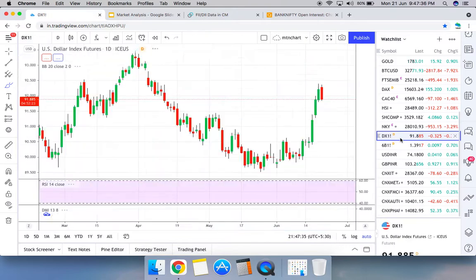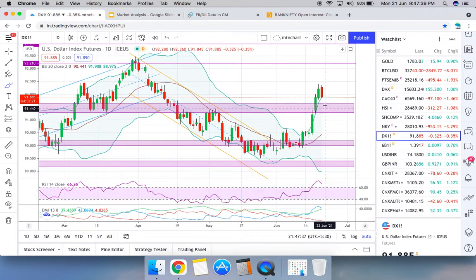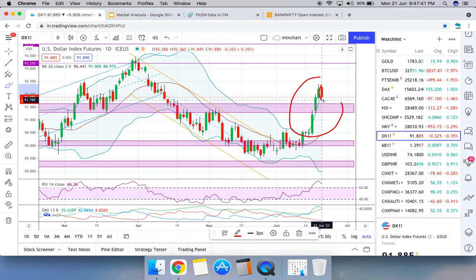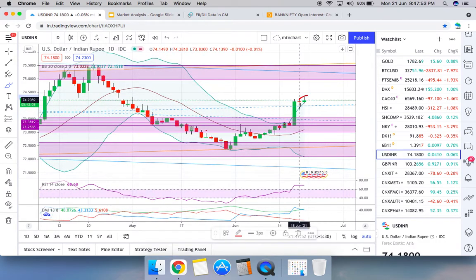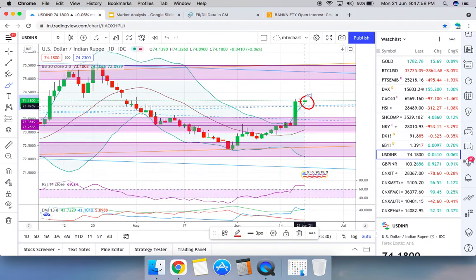USD INR. Let's see the dollar index first. Dollar index is shooting up, but today it had a slight correction. It's gaining strength, but some minor correction here. But that did not reflect much on the INR currency pair. It's walking on the bands and heading up, right? Very strong closure of 74.2, near to that, which is very good. So it's up, it may be going further up.